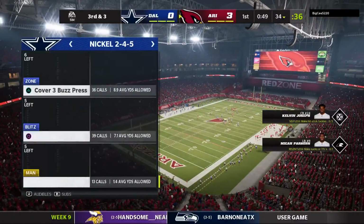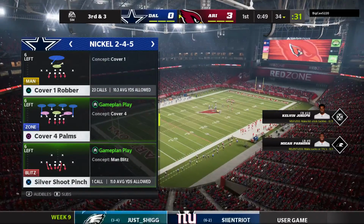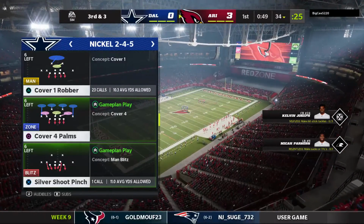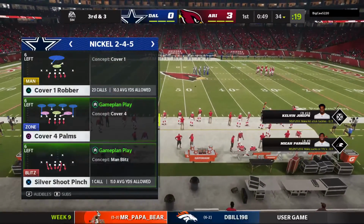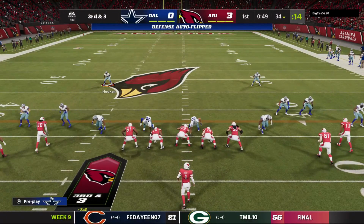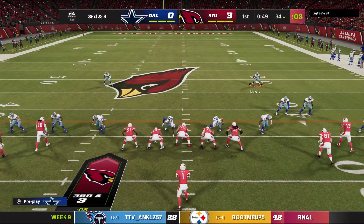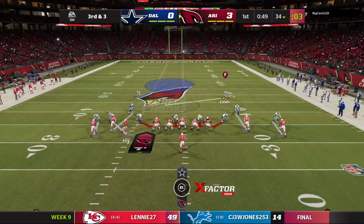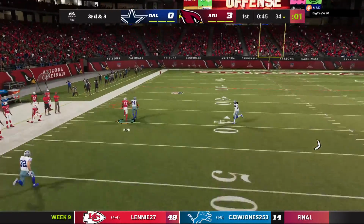A nice job of bodying him up defensively. And now it brings up third down. So the incomplete pass on the last play, and that leads us to a 3rd and 3. Snap comes to Murray at 1. Now he lets it go deep for Kirk.